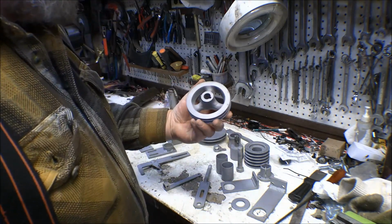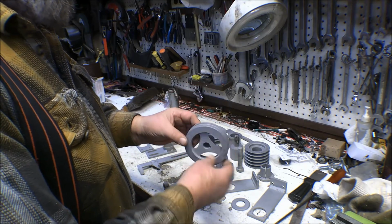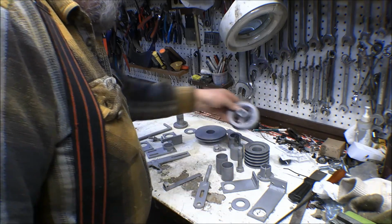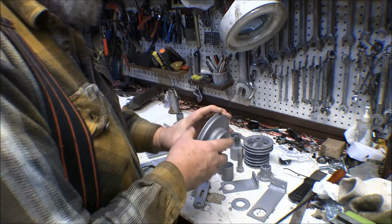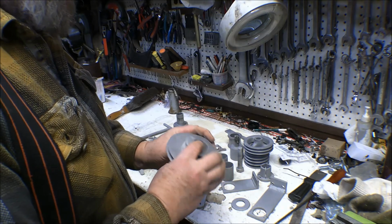Another pulley there. That one turned out really good. Got a few pits in it here in the sleeve, in the V grooves. Actually, this one's in pretty good shape. Some of those are not. See, this is a double one. That one's in pretty good shape too.